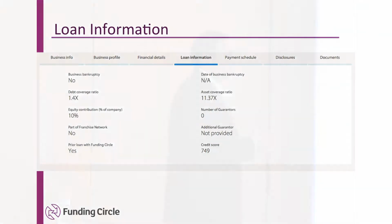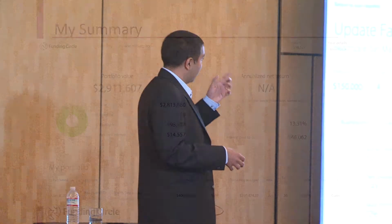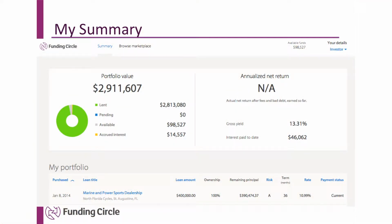So with that set of information, say you like this loan, again, you can hit the Buy Now button and purchase the loan. Once you purchase the loan, it shows up in your investor summary, which looks like that. As the name suggests, it's a summary for your entire portfolio, and the information is grouped into 2 main segments. The first, on the left-hand side, is your total portfolio statistics, which shows the total outstanding value of your portfolio, as well as the total principal outstanding. On the right-hand side, you can see the net return statistics: annualized net return, your gross yield, and your total interest paid to date.